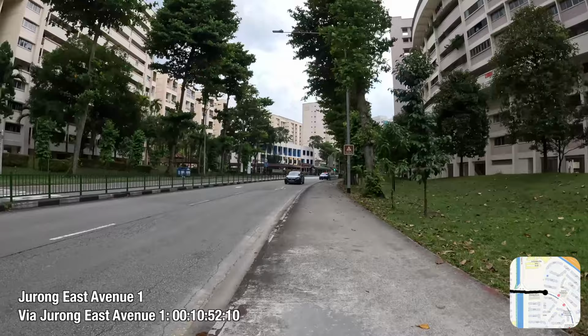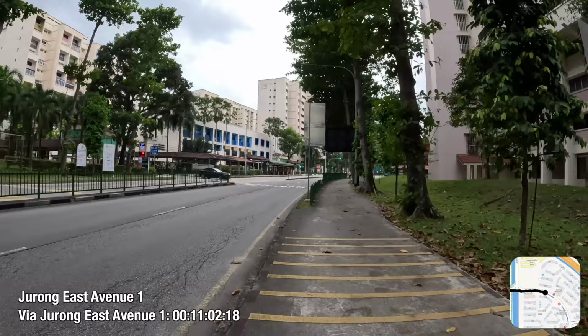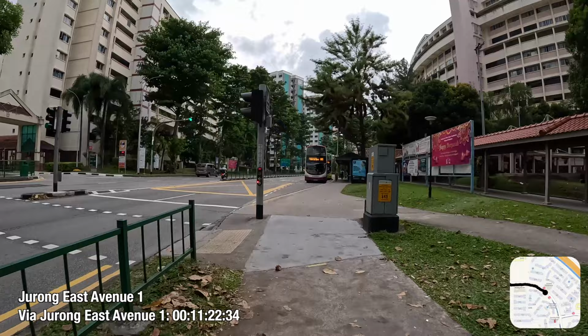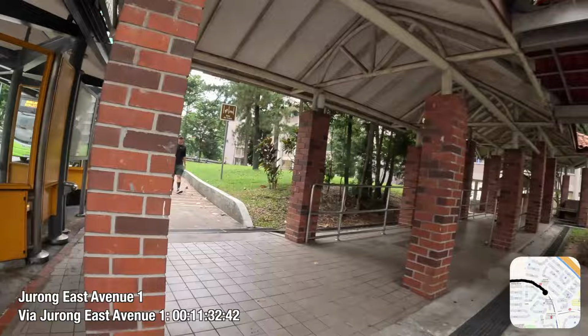It's worth noting that this path segment, along with many others along Jurong East Avenue 1, is supposed to form a continuous cycling route that spans the entire length of the town. That was the expectation when the plans were announced in 2015, but the reality is discontinuous.